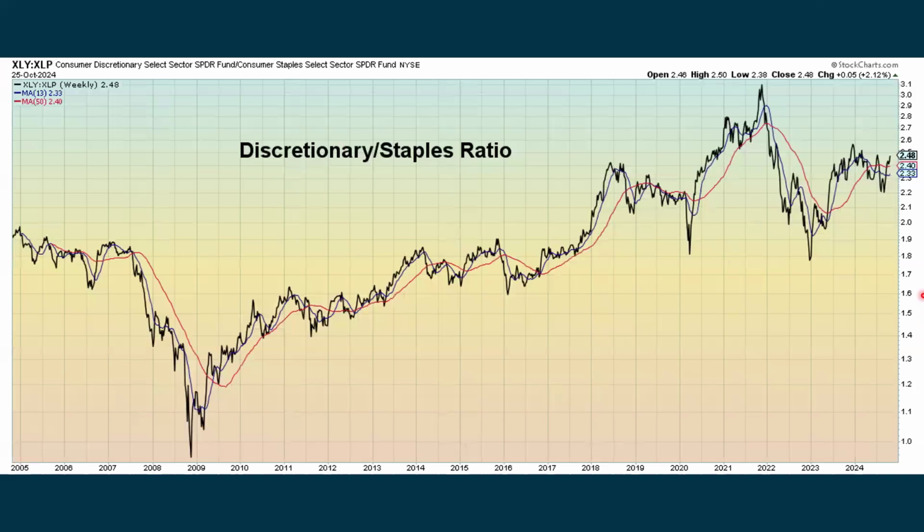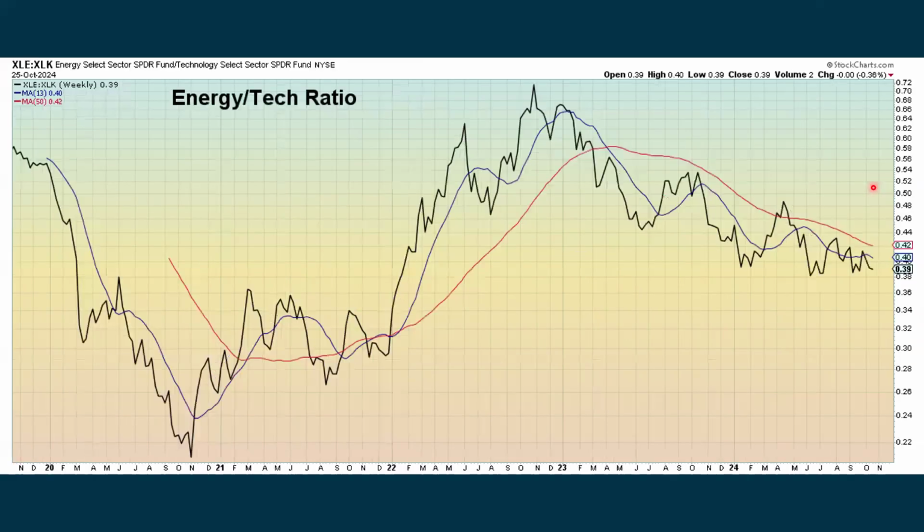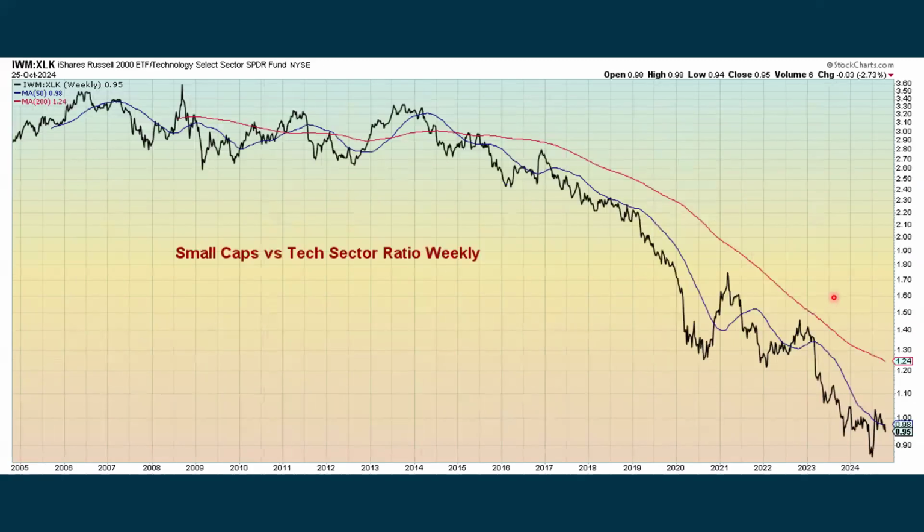Discretionary to staples. Discretionary had a pretty good week, even though they're in a downtrend when compared to staples. Energy is still in a downtrend when we compare it to tech. And small caps against the tech sector. This is going down. That means the tech sector is continuing to outperform small caps.